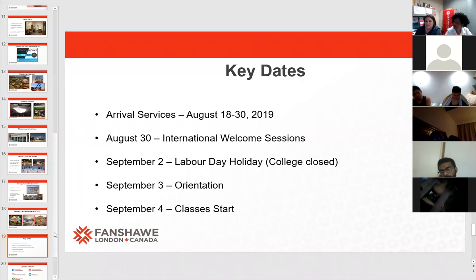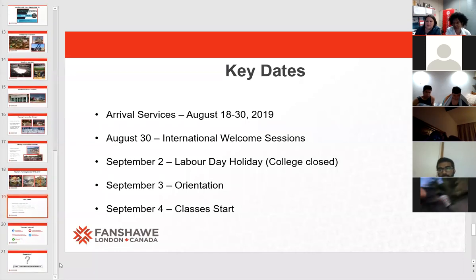And are we open on Labor Day? Are we not? No, the office? I think we're not. No. Okay. So the college will be closed. Oh, yeah. It says that. The college is closed, so if you arrive on Labor Day, don't come up to the International Center to get registered. You have to have been here the day before or the day after Labor Day.